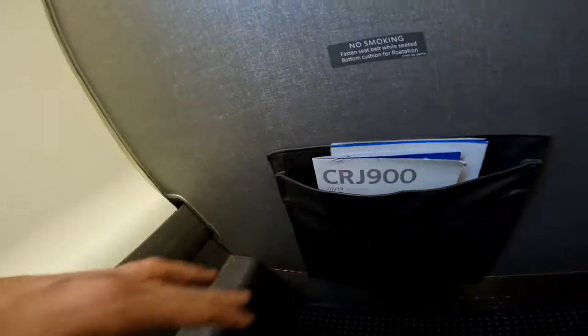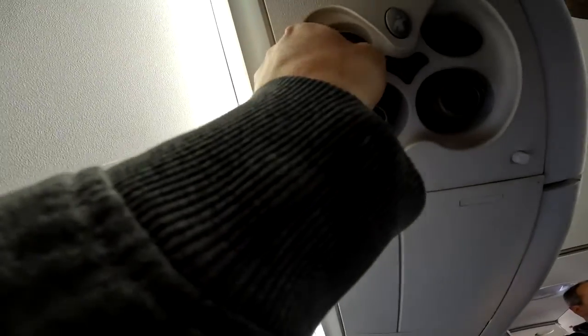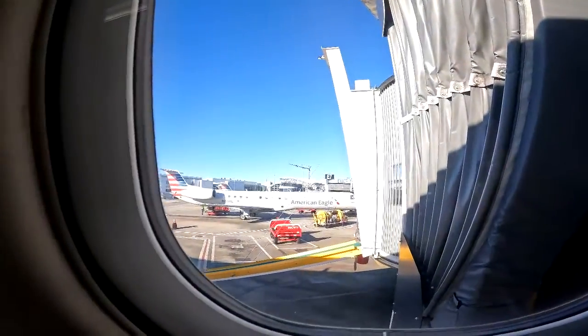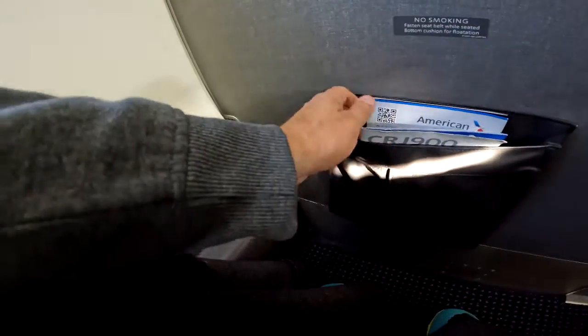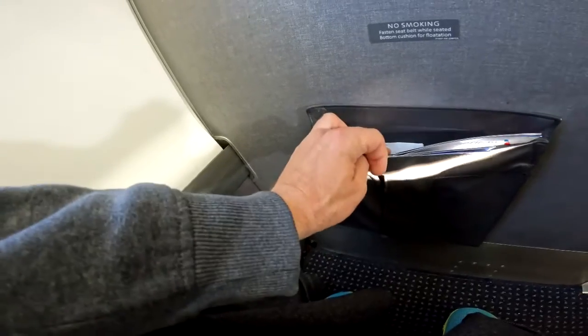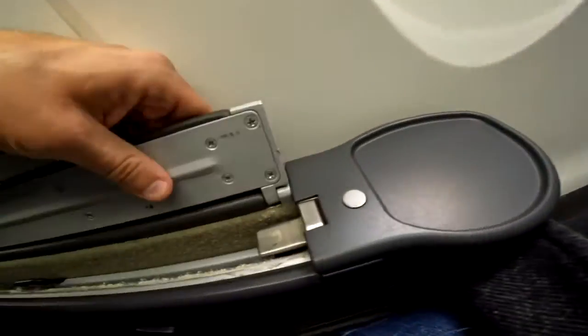Of course, now we're at the seat. Looking through the magazine there, a shot of the overhead with the air and the lights, none of which I really use. Nice view of the boarding jet bridge there, and of course another American Airlines plane. Flipping through, nothing really new there. Health information, yada yada. You can see the foot space there.